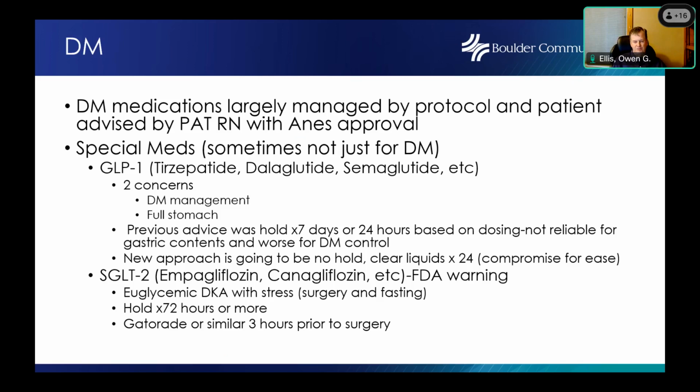So probably in the near future, we're going to be switching that to don't hold the medication, but you can only have clear liquids for 24 hours prior to surgery, which can be a little bit of a shock for the patients, I'm afraid. The actual guidelines evaluate for risk, how much gastroparesis do they have, and some people only need to be NPO for 8 hours and some 24, but that gets a little too complex to install in a system. So it's probably going to be just clear liquids for 24 hours for those drugs.